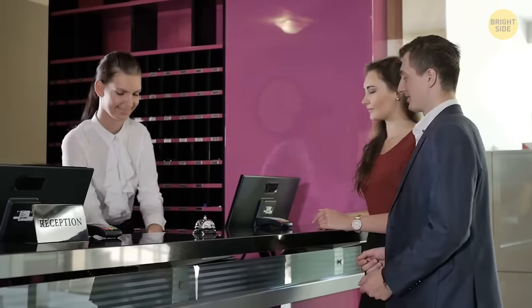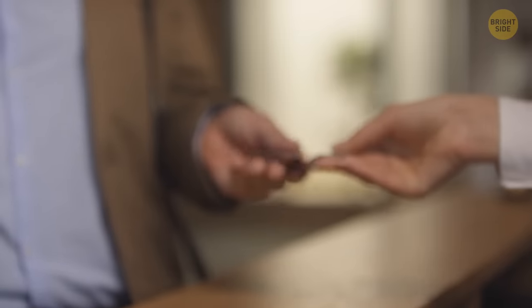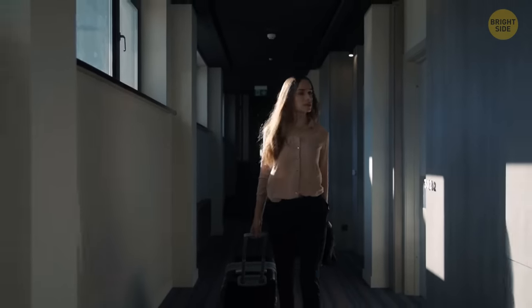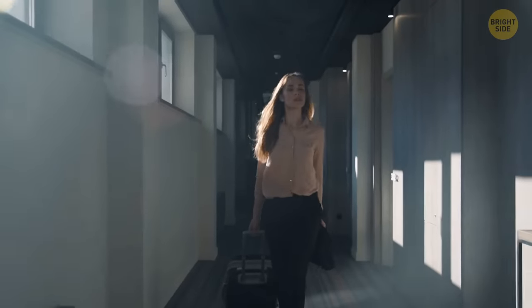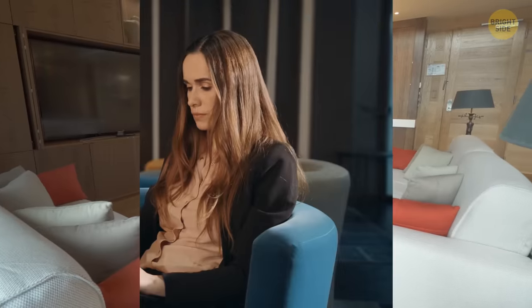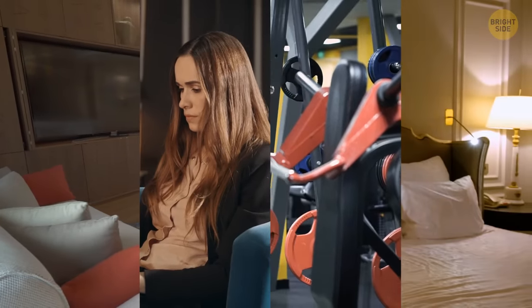Never turn down a chance to join your hotel's reward program. It's usually free, and you can get it after your first stay. If you travel a lot, try to choose those big chain hotels that give you bonuses every time you book. You could get bumped up to a suite, get better Wi-Fi, a free gym pass, or even a free night.